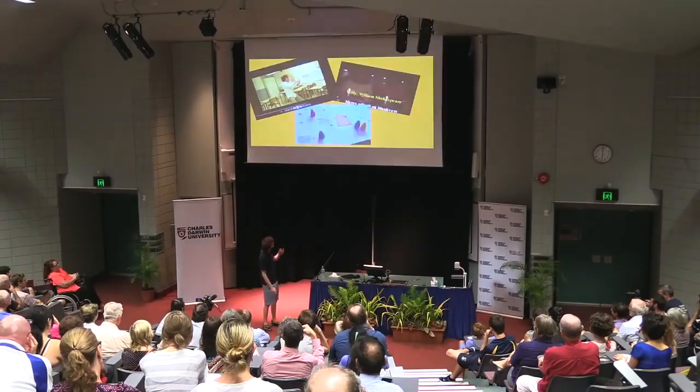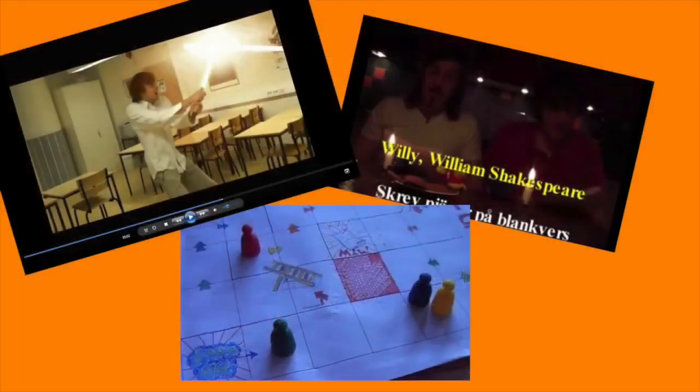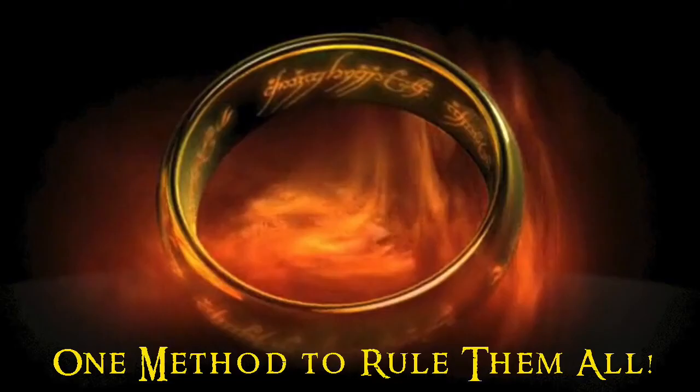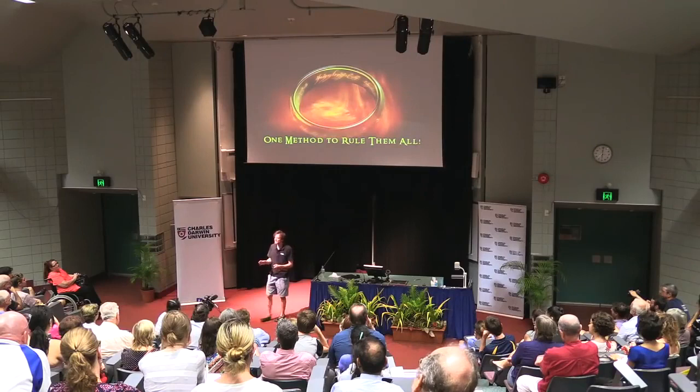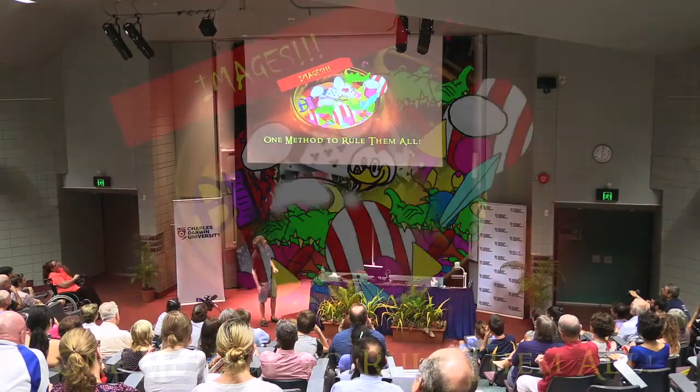And that's of course possible to do in a lot of different ways, but there's one way that has proven to be a little bit better than most of the others. I usually call it one method to rule them all. Is there anyone who has any idea of what this kind of memory would be? Language? No? Yeah, it's quite difficult to guess. I wouldn't have guessed it myself before I knew about this. But it's actually to memorize in images.